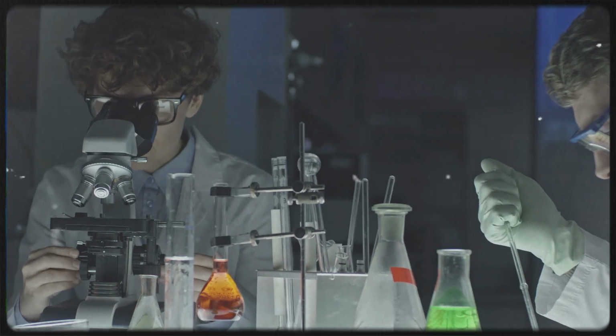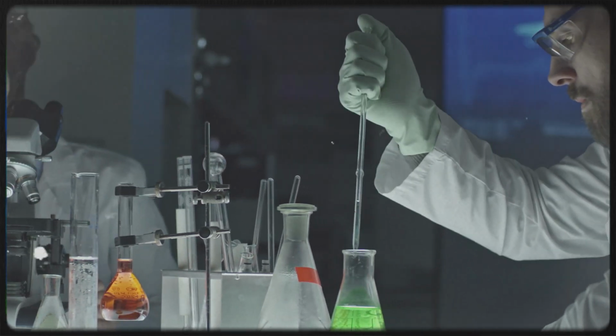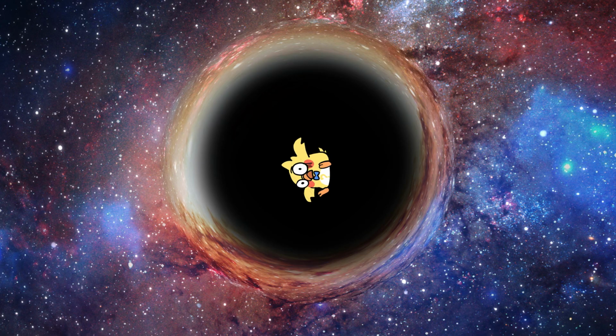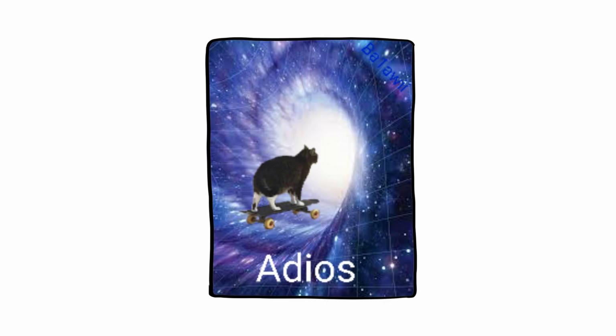These are just ideas, but they push the boundaries of what we think is possible, and that's exactly what black holes are good at. Now let's say, hypothetically, you're feeling adventurous, and you decide to fall into a black hole. What would that feel like? Surprisingly, not much at first. As you get closer, space stretches and time warps.